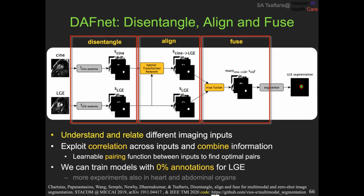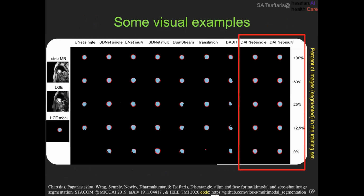And we've done several experiments in the heart and abdominal organs and so on. So the paper is on arXiv and just recently got accepted to the Transactions on Medical Imaging. But just to show you visually what happens, on the right column is our method. On the left-hand side are some of the classic supervised ones, and everybody else in the middle is another semi-supervised approach.